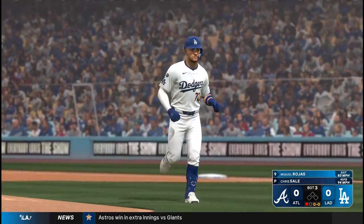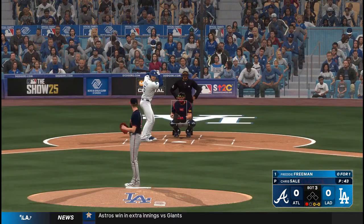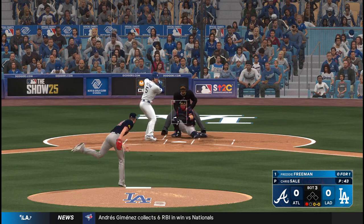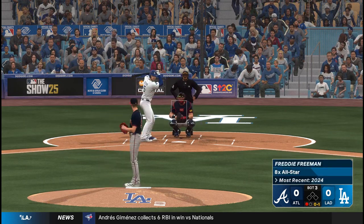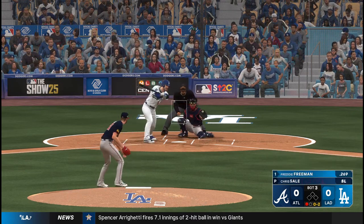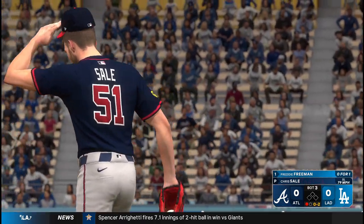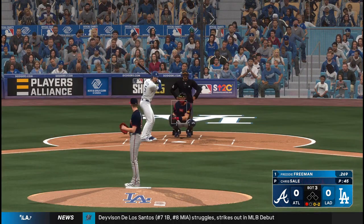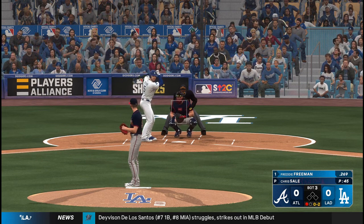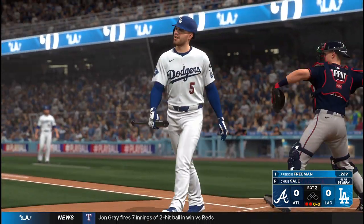The first baseman, number 5, Freddie Freeman up to the dish. 0 for 1 with a flyout. There's a strike. Swing and a miss. Missed that by a mile. And the count is 0-2. Got him. Make it 4 strikeouts for him on the bump today.